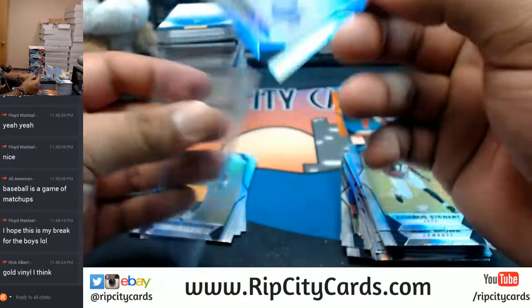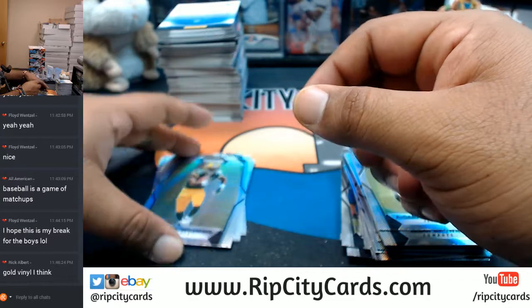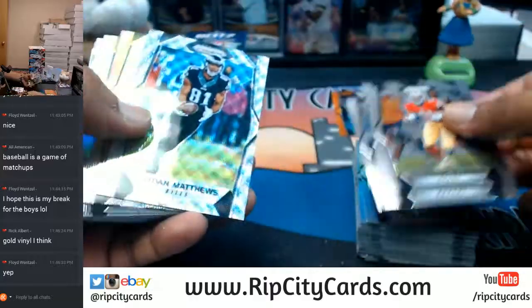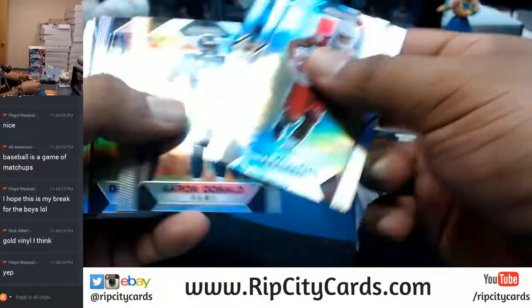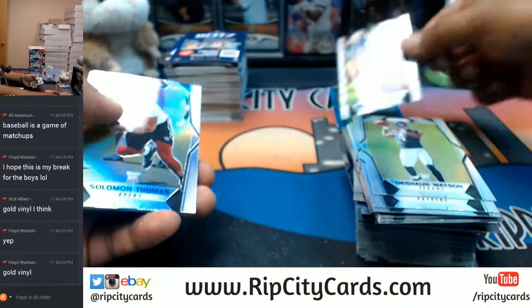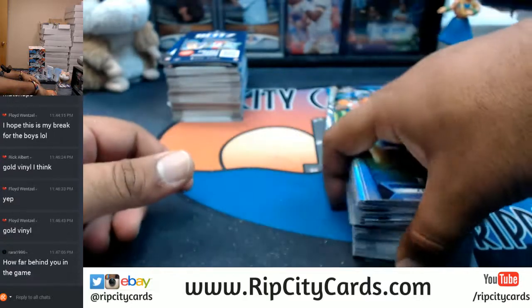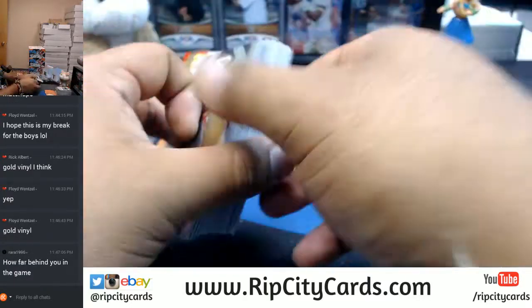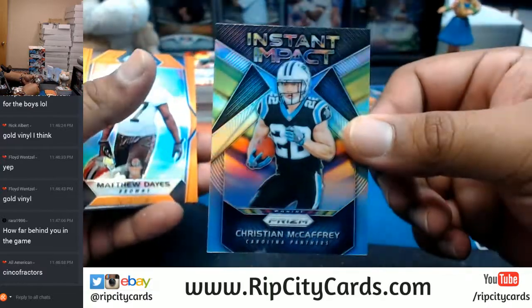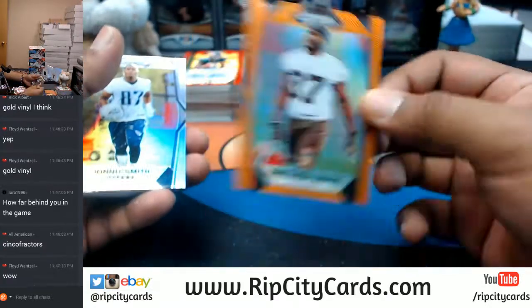Cowboys coming on right now. Taco Charlton with the auto. Gold vinyl. Yeah, I'm used to those being super fractors. Jordan Matthews of the Bills to 149. Patrick Mahomes, teal for the Chiefs. D'Angelo Henderson to 149 for the Broncos. Gold vinyl. I could see the vinyl design on there. Damn, Eagles about to get a sick auto coming up. First, let's see what's in this. Instant Impact. Christian McCaffrey, Panthers. Matthew Dayes, orange for the Browns.